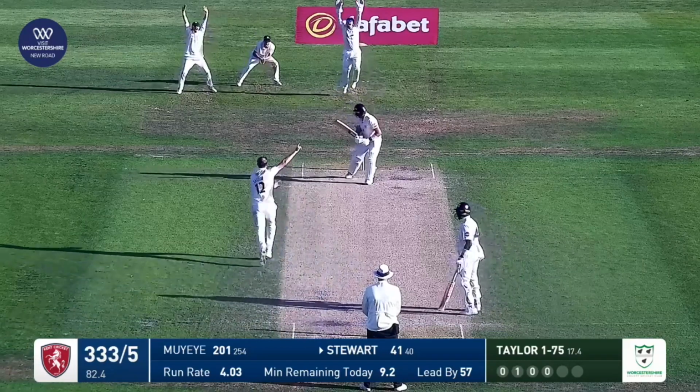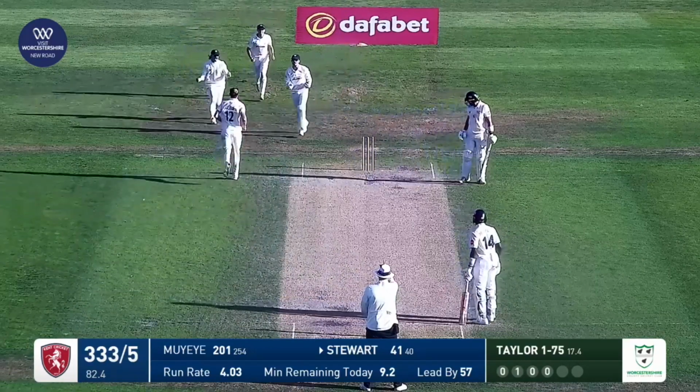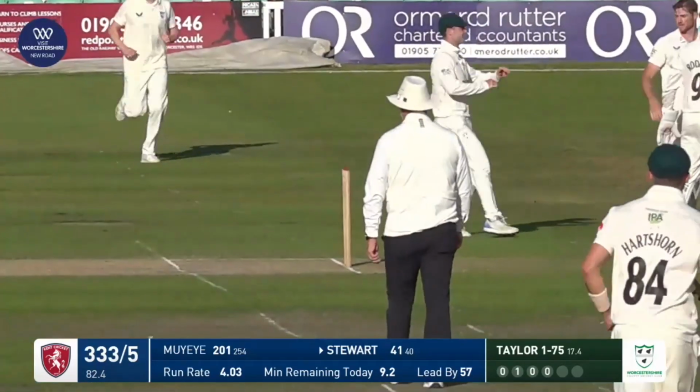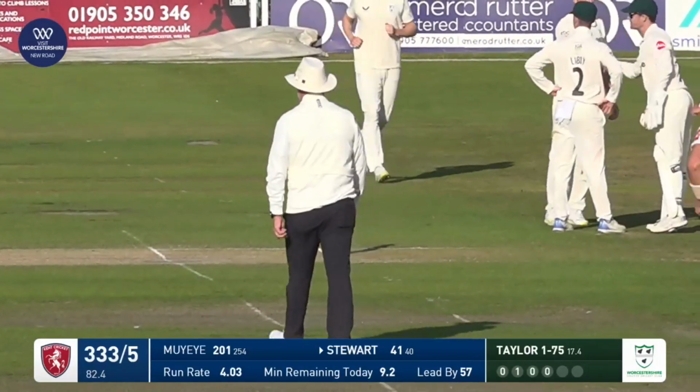Just eke out some runs. Oh, that's got to be close. It is. He goes. Grant Stewart. It must be LBW. They're celebrating with Tom Taylor. The white ball, Alex.